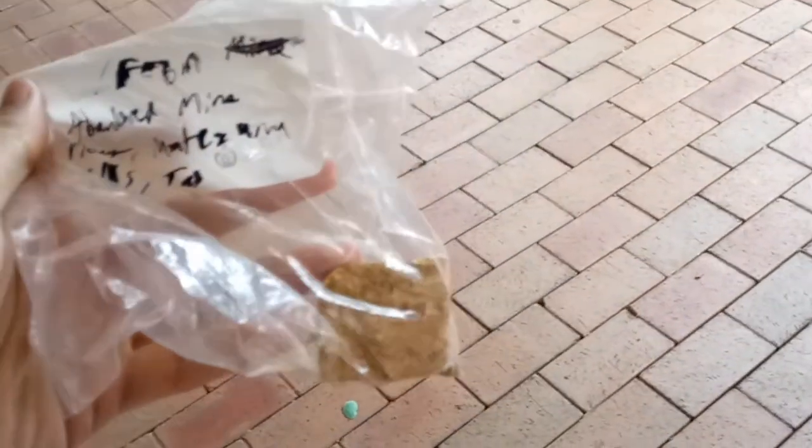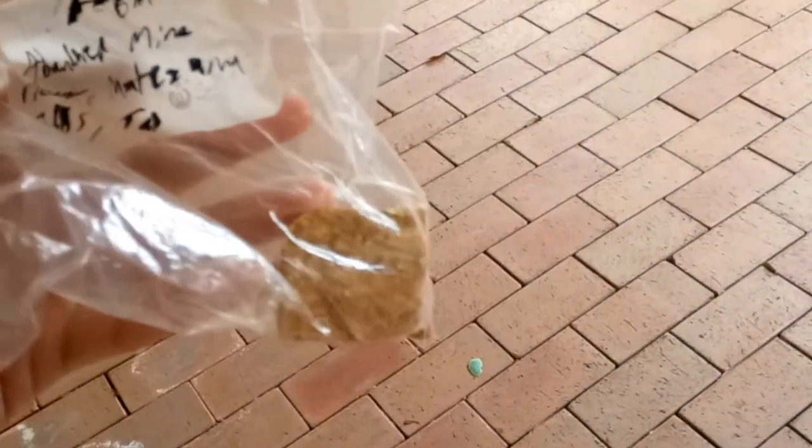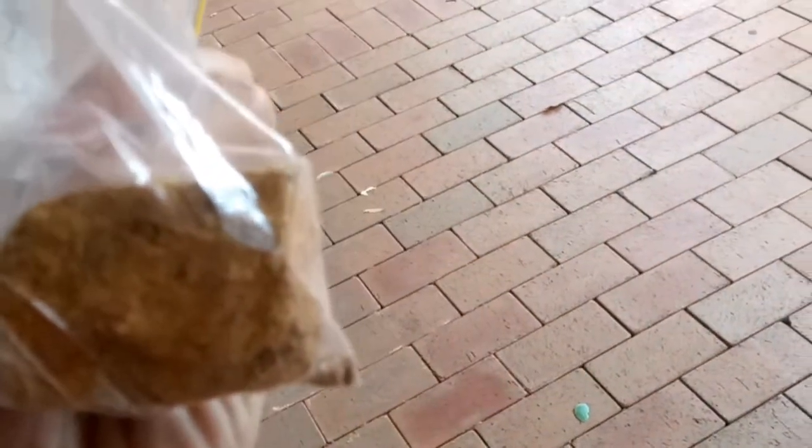This one is from an abandoned mine in Rosebery, Tasmania. It was, I think, a zinc mine which was there, but this doesn't look like a zinc ore at all. It looks more like iron ore, but I'm not really sure.